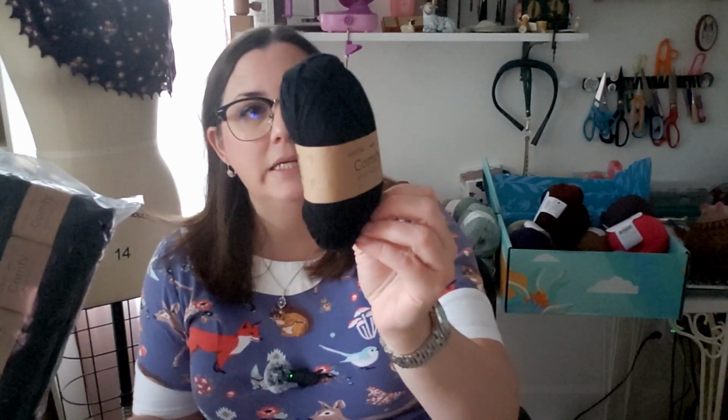So this is Knit Picks Comfy, which is 75% Pima cotton and 25% acrylic. And they had it in several colors that were $2 a piece, but they had black. And I really could use another black cardigan. And this is cotton, so I knew it would be a good Florida cardigan. So I got enough to make a sweater's worth out of this.